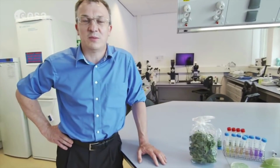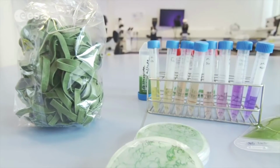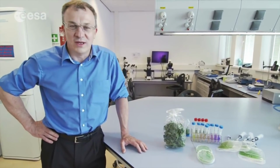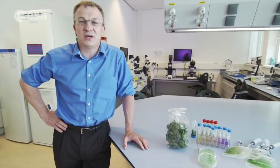To produce, for example, pasta. But as soon as we want to produce a large quantity of food, we are moving to higher plants, such as lettuce, tomatoes, soybean, wheat, and we will be able to produce food, oxygen, as well as water. So in fact, the final objective is to create an artificial ecosystem to sustain the crew life during the mission.